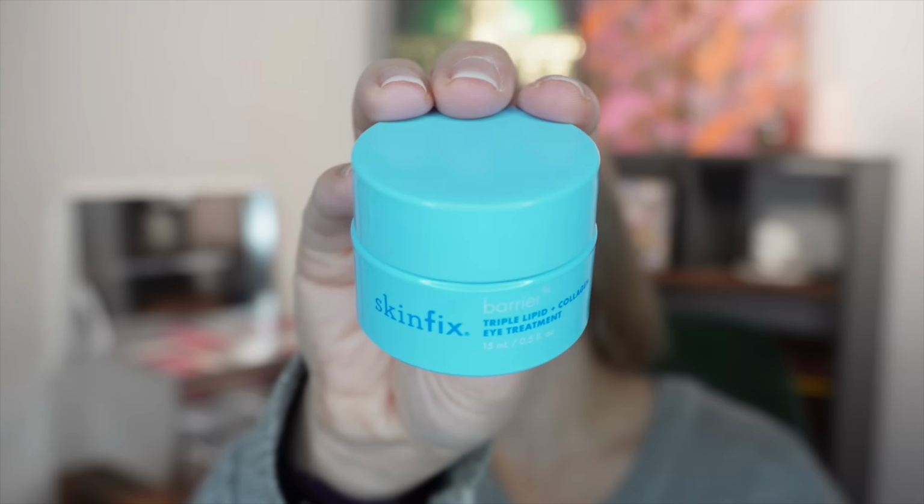Day number 16. 2 products today. One is a full size from Skin Fix. It's the Barrier Plus Triple Lipid and Collagen Eye Treatment in a 15ml or half a fluid ounce size. I've not used this product, but I really, really like Skin Fix. I have used the moisturiser, I've used the cleanser, I've used the serum in particular I like. And I think it's really, really good, especially for sensitive skin.